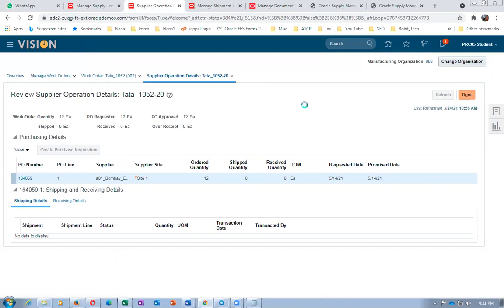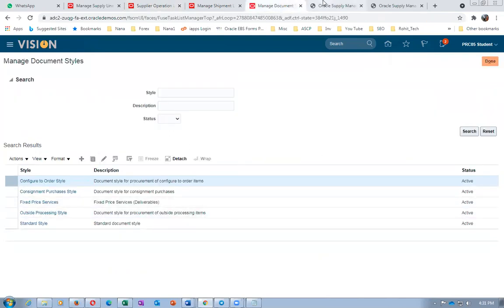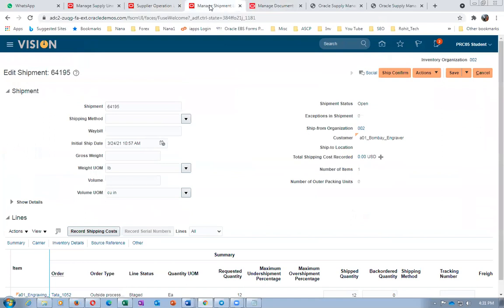I will not create the shipment, but only when you ship confirm it, it will now say whether it is shipped or not. You go to this place. Where is it? Yeah.